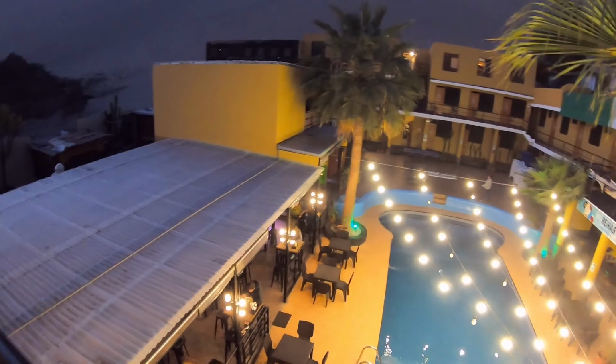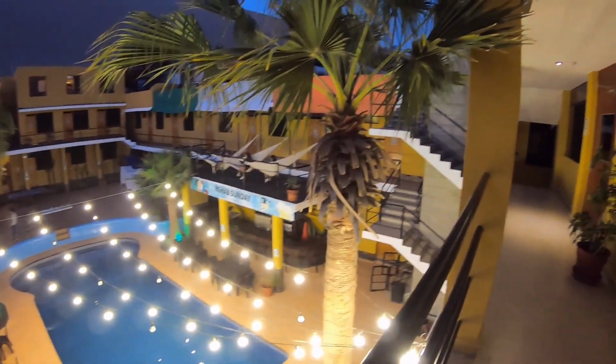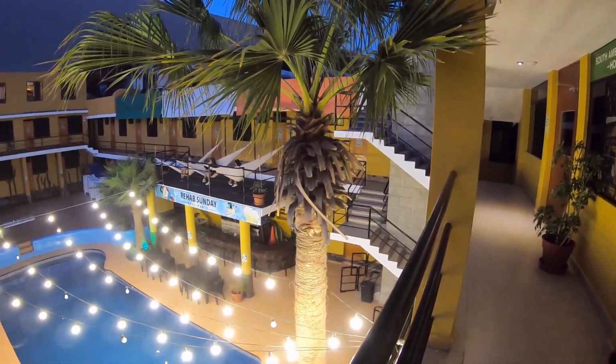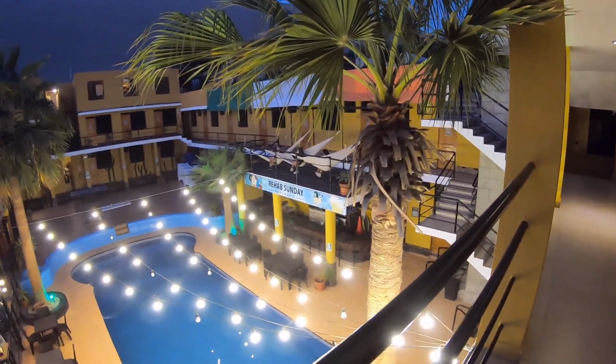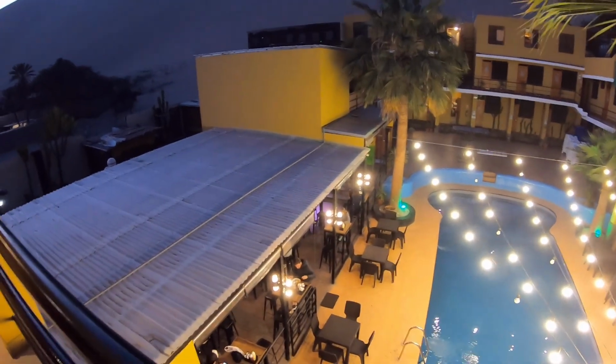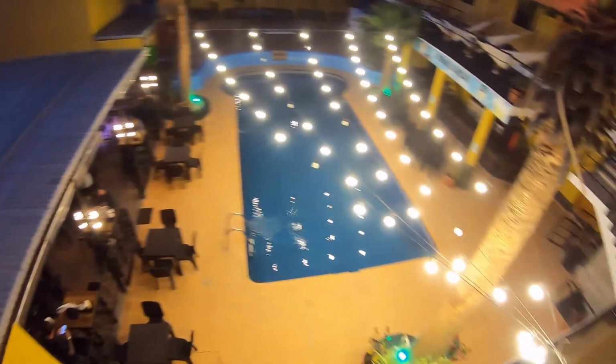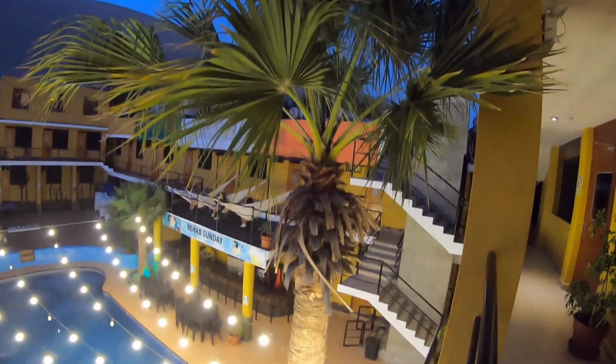Well, this is my Huacachina hostel, Wild Rover. I figured if I was going to do one party hostel night, it would be in Huacachina because it's the middle of nowhere. And I don't have to leave until like 1 p.m. tomorrow. Yeah. Pretty excited. We'll see what happens.